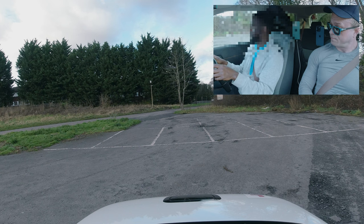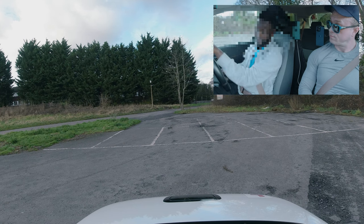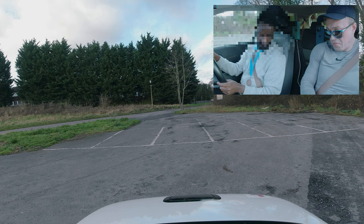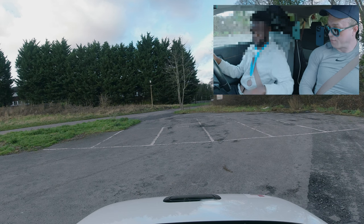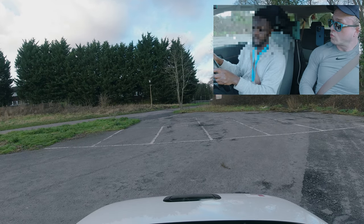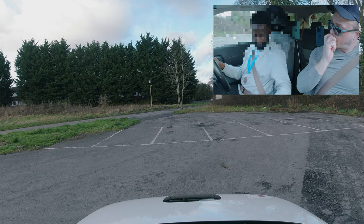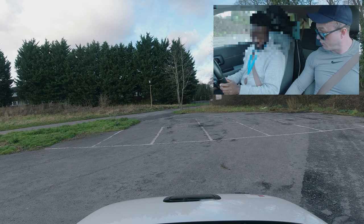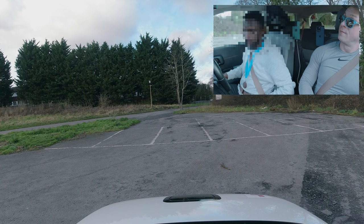Not too shabby. There's places to go into park as well. So handbrake's good, and park as well. If you want to keep reversing, keep it in reverse. Otherwise, just place it into park. I said if you want to keep reversing, keep reverse. Otherwise, place it into park. I think we are finished. The parking is correct.